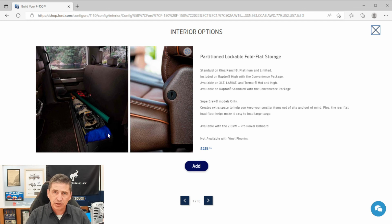So you do get under seat storage. When they talk about it, it's like small. This is much wider, and so you have a little more compartment, and then you can supposedly lock that. On my Lightning, mine's not lockable, but it's supposed to be lockable, and of course not available. It says available with the 2.0, so you can get this one.